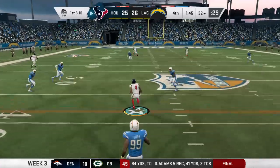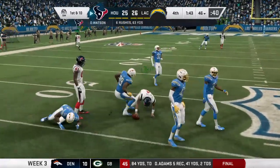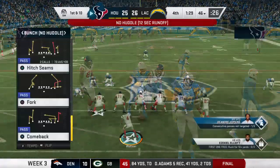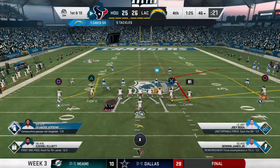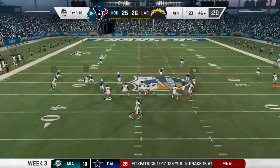Buying time to his left. And he will avoid the contact as he slides to a stop. First down yardage on the first play of the drive. Give him 14. First down now, but that clock rolling.